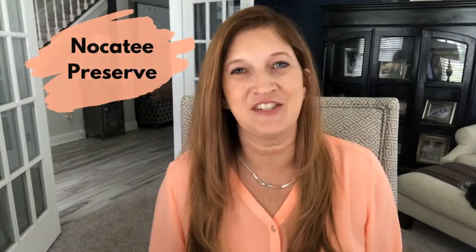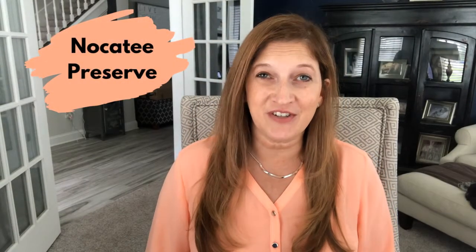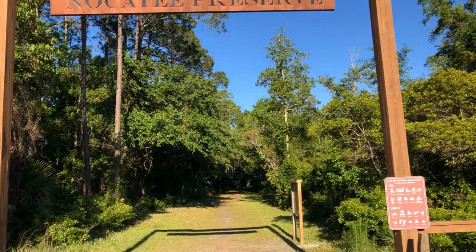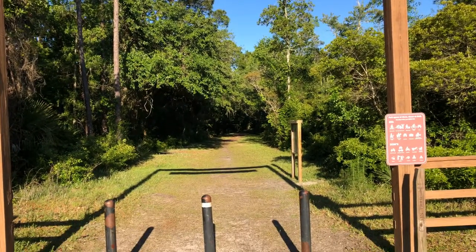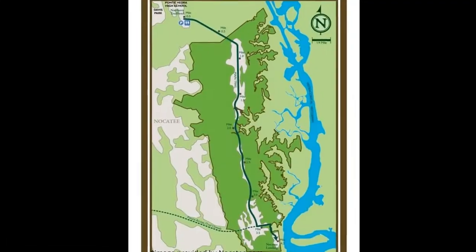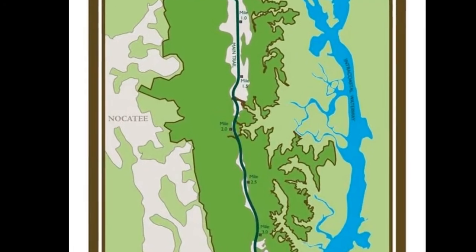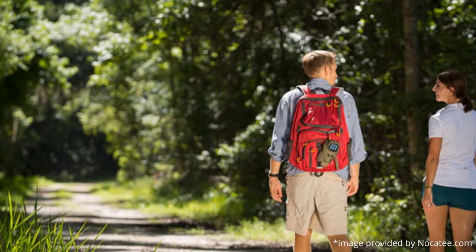For the nature buffs, there's a very special area called the Nocatee Preserve. It is located just past Ponte Vedra High School, where there is plenty of parking and restrooms as well. Now these are our unpaved trails, 2,400 acres and 3.5 miles along the Intracoastal Waterway. It is all undisturbed area. Now this is where you can walk, hike, horseback ride, birdwatch, and off-road biking. There are some trails that you can follow that have some pretty hefty obstacles for those that are very talented with their off-road biking. And this trail ends at the Nocatee Landing, which is where the kayak launch is deep in the neighborhood.